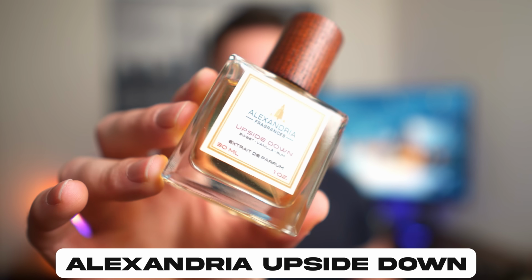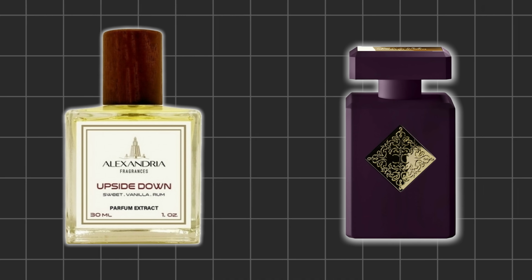Or you could go with something like one that someone actually sent me when I bought a fragrance from them for free. Literally, they just included this fragrance in the box. This is called Alexandria's Upside Down, and this is a clone of Initio's Side Effect. Now, this is honestly a more challenging scent profile because you are not gonna smell like anyone. You will be very daring.